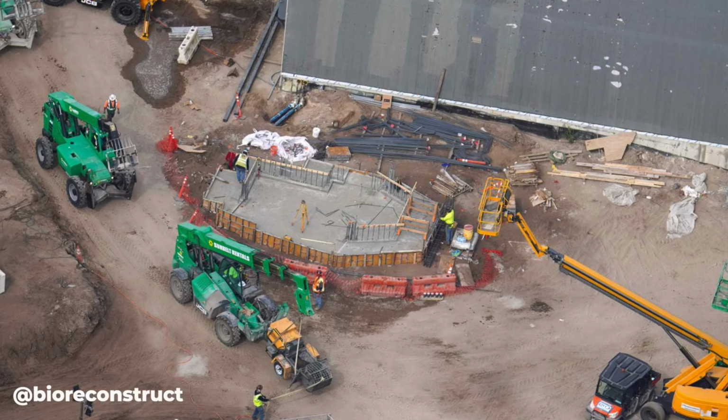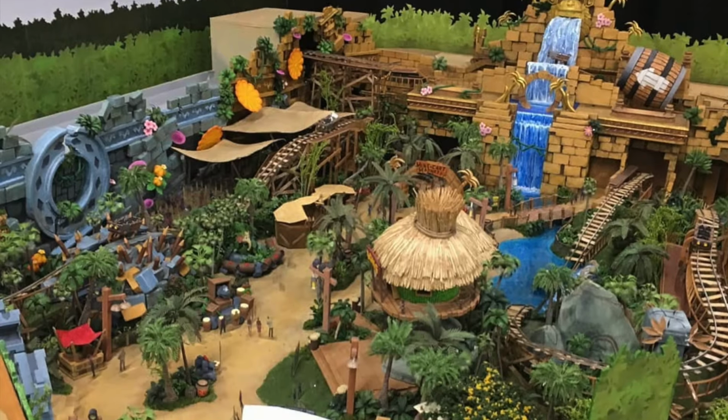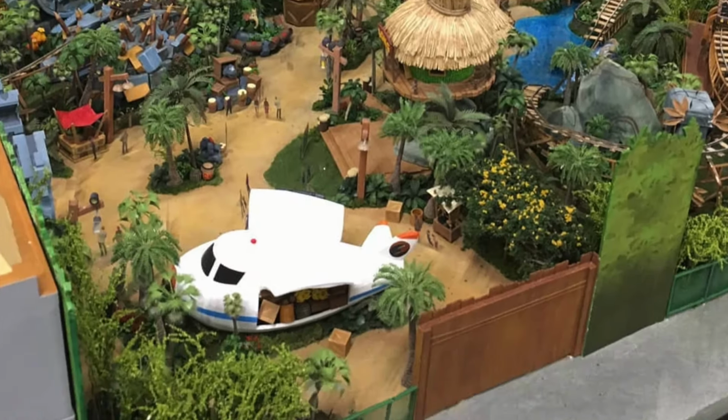And there is a recently added foundation near Minecart Madness. Now at first, I thought this could be for Funky Kong's plane that is gonna be in this land, but it's not in the right place for it when we look at the concept art.